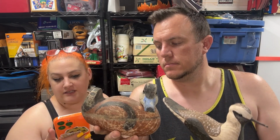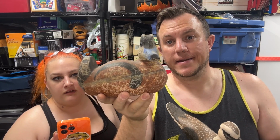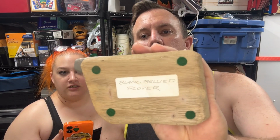So we have the wooden duck, bluebill, waterfowl. I don't know if it's a certain kind of duck. I just put it as a bluebill because someone painted it blue. And then over here you have the black-bellied plover. Nice. I have no idea about ducks. They seem to be hand carved. They don't have any markings on them, like a brand or anything. This person did purchase each one for 40, so they will go out together for $80 shipped.